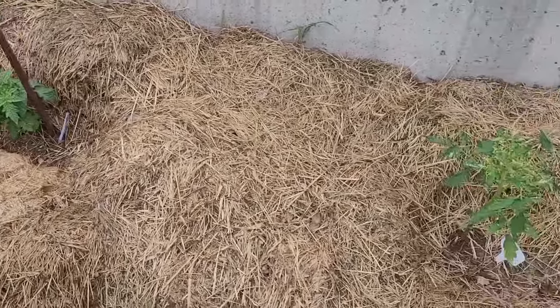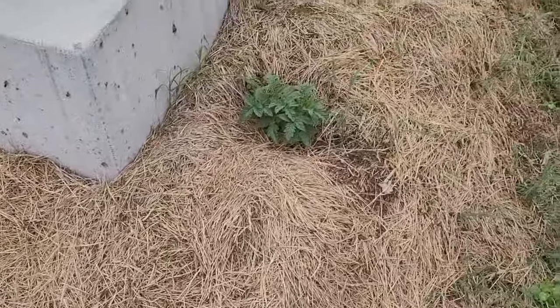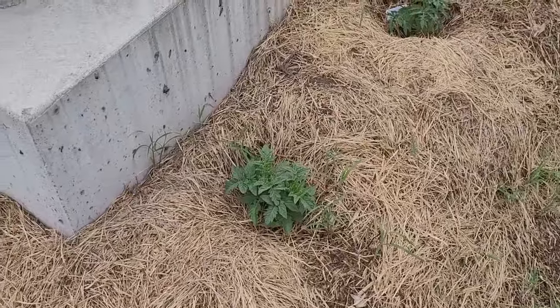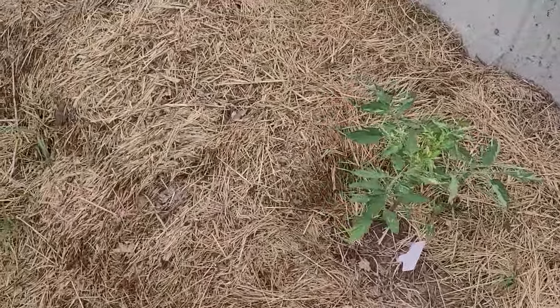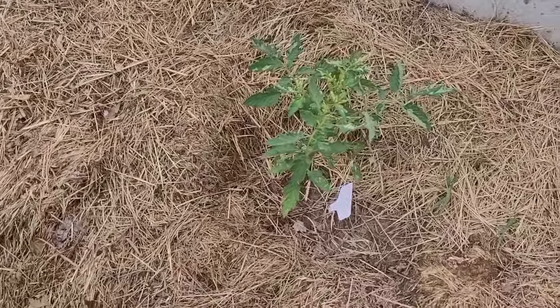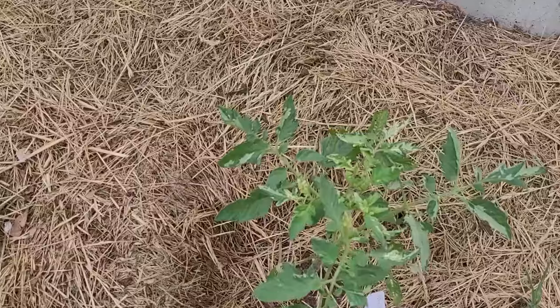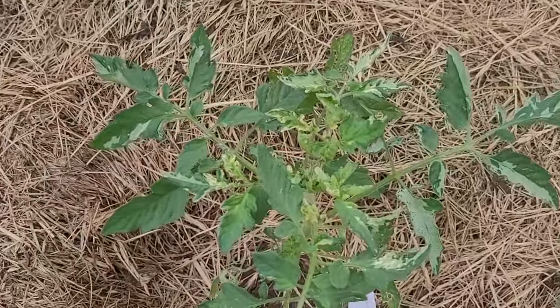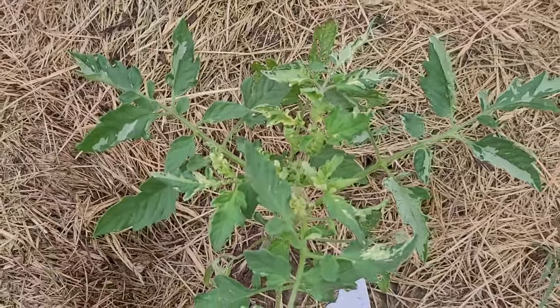Here's a look at some of the tomatoes over by the storm shelter. They're doing okay since I haven't done anything to them since I stuck them in the ground. These are lawn clippings surrounding them, by the way. It keeps the weeds from growing. This is the Shimofuri. It's got variegated foliage. It's kind of neat looking.